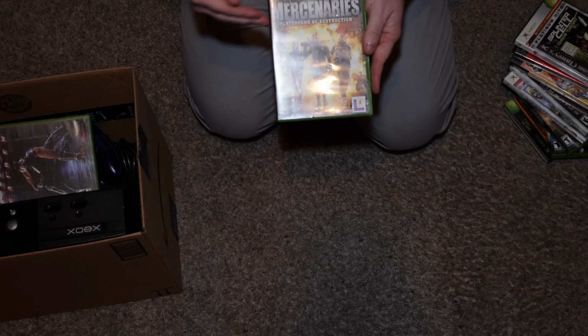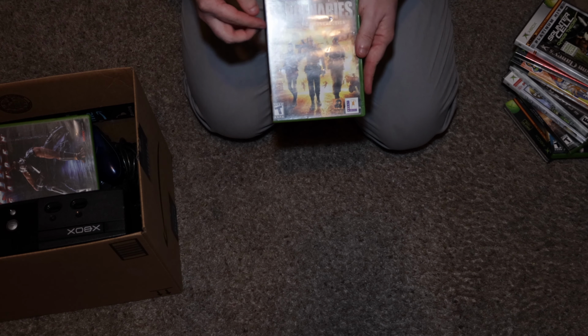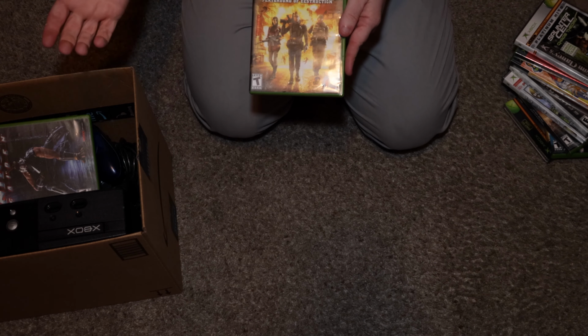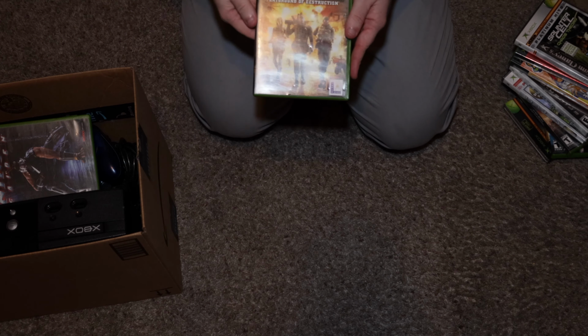This game I've never played also is Mercenaries Playground of Destruction. I have never heard any person or read any comment saying, hey, if there's one game you got to play before you die, it's this game. So I don't know if it's a good game. It's made by LucasArts or developed by them. I don't know if it's a good game or not.